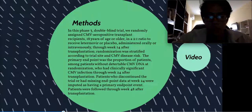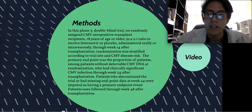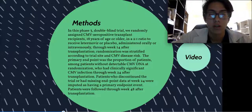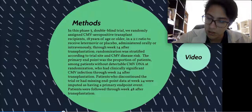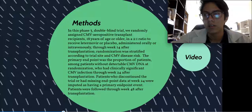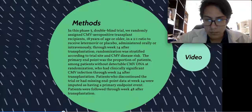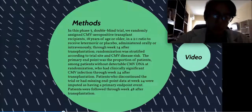The primary endpoint was the proportion of patients, among those without detectable CMV DNA at randomization, who had clinically significant CMV infection through week 24 after transplantation. So that was the main point they were trying to prove: in patients who did not have CMV DNA at the beginning of the trial, after administration of placebo or letermovir, how many had CMV DNA or viral load in their blood at week 24. Patients who discontinued the trial or had missing endpoint data at week 24 were also imputed as having primary endpoint events. Patients were followed through week 48 after transplantation.